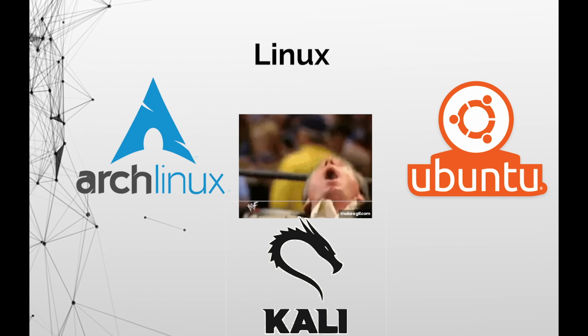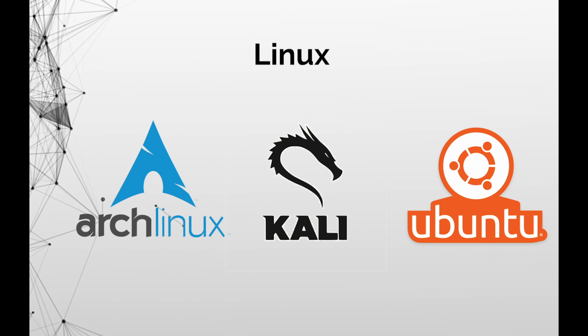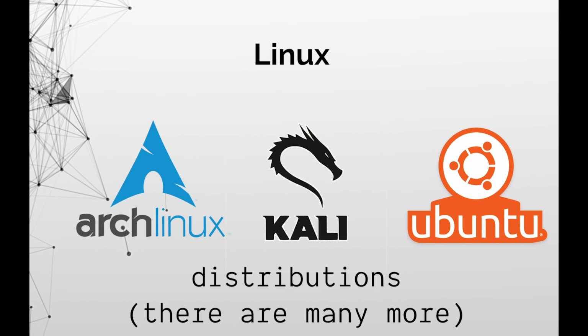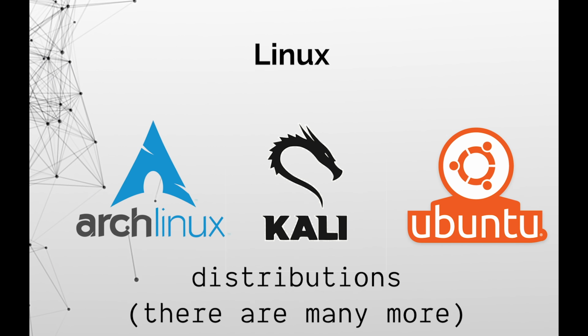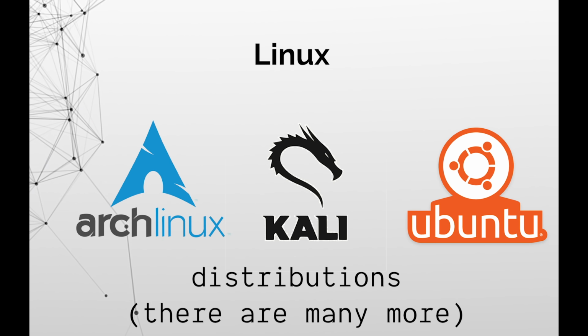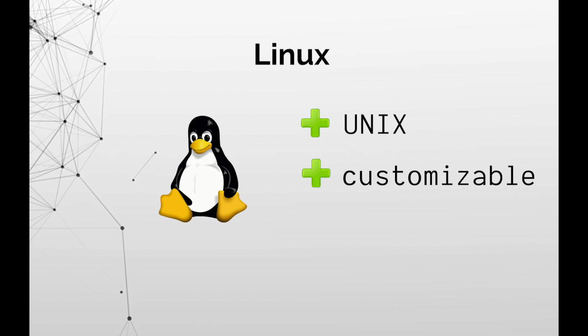Within these distributions, you can have varying levels of customization. So you can have a very bare bones thing with hardly any programs installed and customize it from the ground up, or you can have something that's pretty close to a Mac OS or the Windows out of the box. I will warn you about Linux.